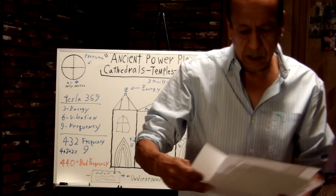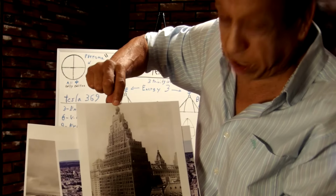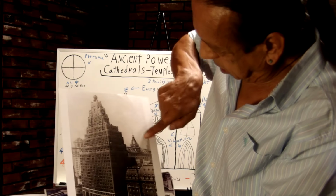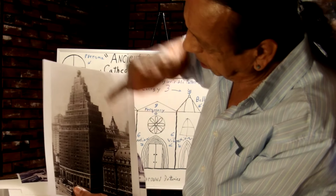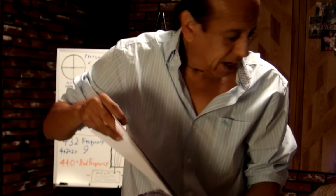Now look at this building. It has the copper dome on the top, which Tesla uses, which I'll show you. And it's pyramid shaped. See? And look, there's another one with the to bring the energy here. There's one right there. That's how they all were.